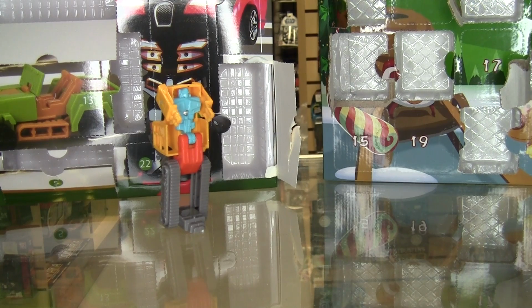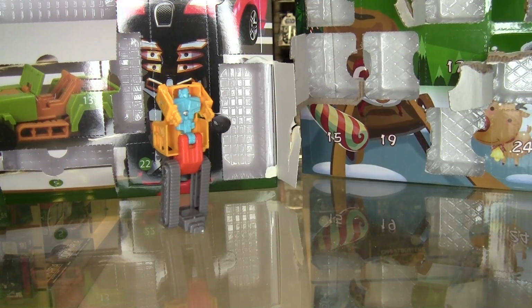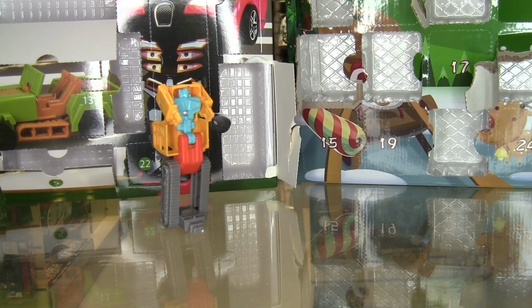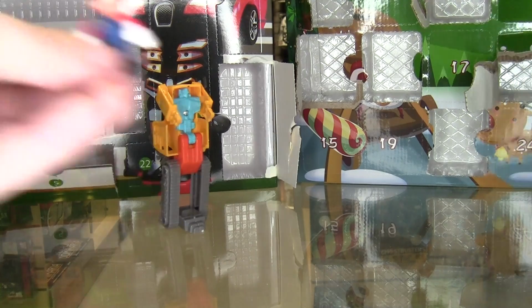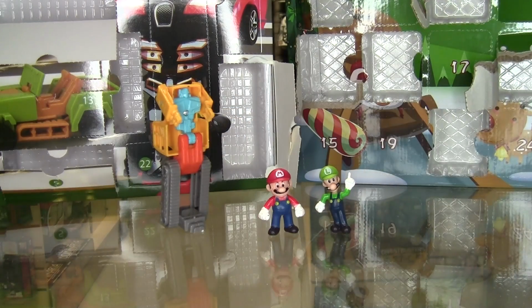So when I go to day 12 over here on the Mario, it's got to do something pretty silly, right? Oh! Well. Okay, this is not what I expected. I'm legitimately shocked. This is not a development I could have foreseen. So, this advent calendar of knockoff Mario items actually has the gall to put both Mario brothers in the same day. So you get Mario and Luigi at the same time.